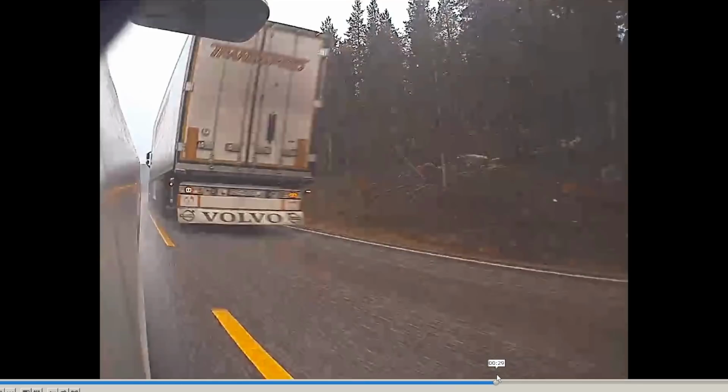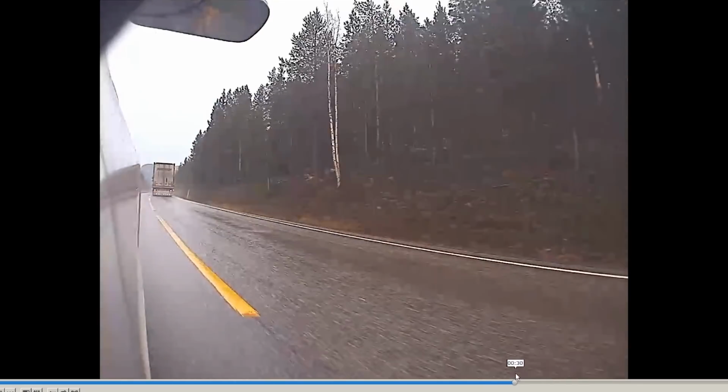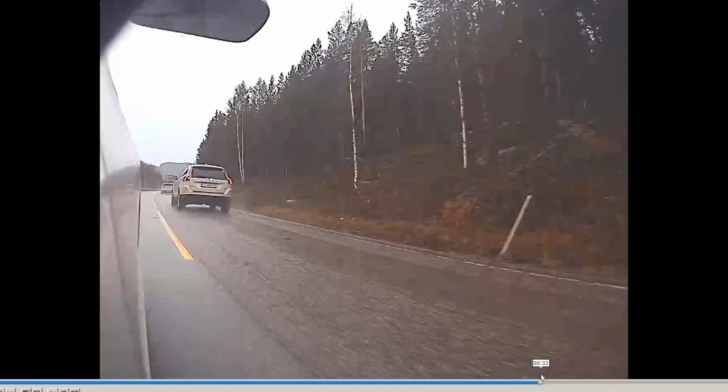You see this? Oh, this one is kind of... Det var fin en, ja! No, but that one is also not over the line again. I see lots of trucks.